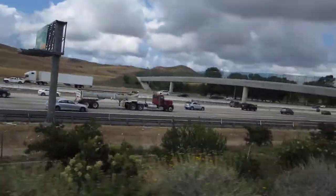It's all digital today. We've got nothing on us. Check out the traffic flow out here on the 405 in the city of Irvine. TGIF.